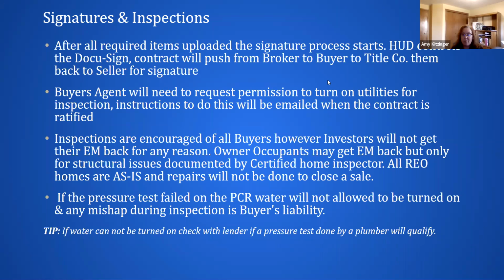Be really careful with that. With turning on water, if they allow it, sometimes they won't even allow it. Because with any REO, your buyer is saying that they're going to be responsible if something happens while those utilities are turned on. So just be careful of that.